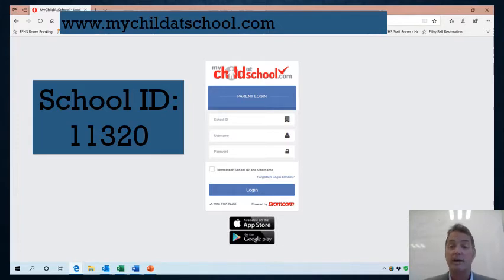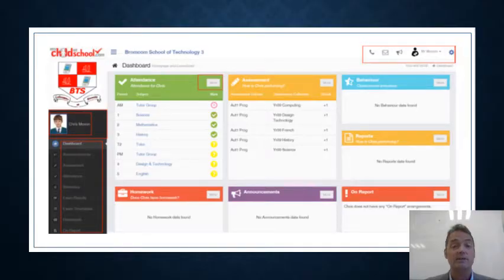Now, once you have logged in, you will get a page much like this, but it'll have Framingham High School in the top left. The dashboard shows you lots of important information on that page. So you have academic calendar, announcements, assessments, attendance. This is where you can access the assessment points and the reports, behaviour and timetable. And if you have more than one child at the school, it'll all appear on the same account.